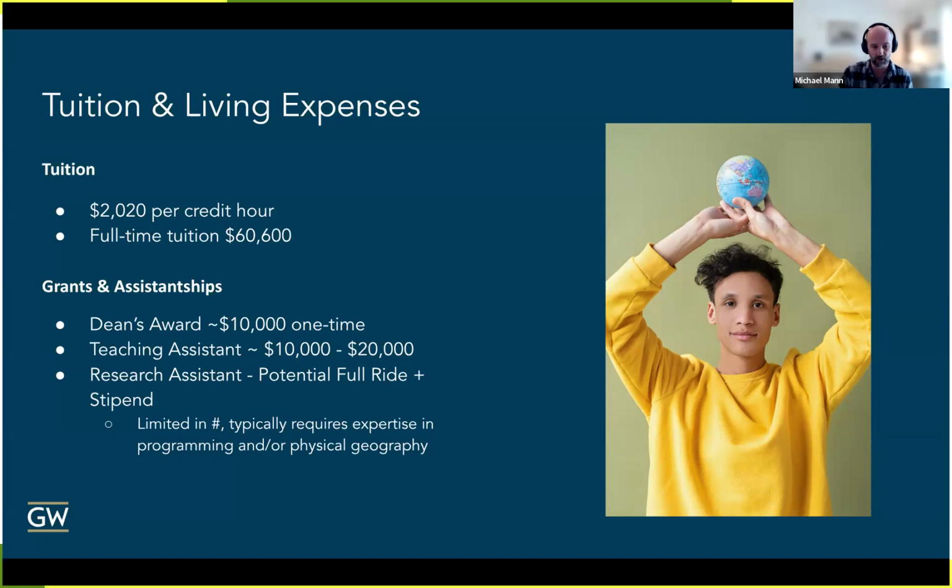Those of you that are applying, if you do get offers from other universities, please send those offer letters to us if they are beating our tuition benefit. GW can often match those, but we need the letter itself, right? We need the letter itself.